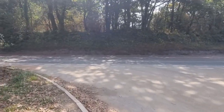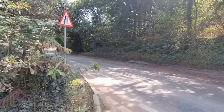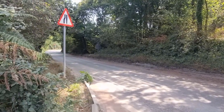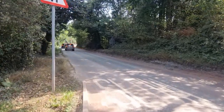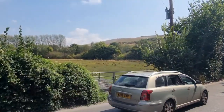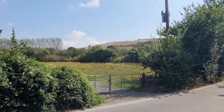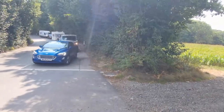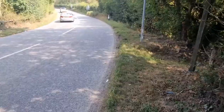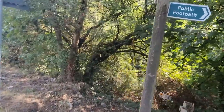Now we've come out of that bridleway, so we need to go this way up here, but I don't know if there's a footpath, don't know if there is a place to walk on, so we'll just need to keep an eye on traffic going up here, I think. There's quite a lot of quarries around here, so that might be the reason for that interesting landscape up there. But we've got to go up here. And of course, this area is the Teign Valley, so there's our footpath.